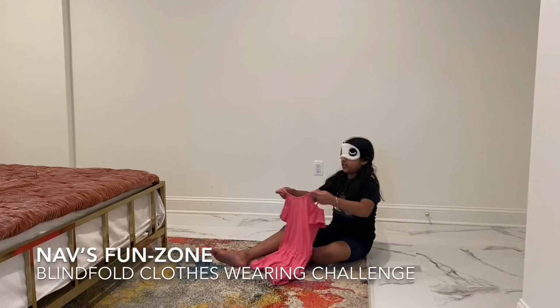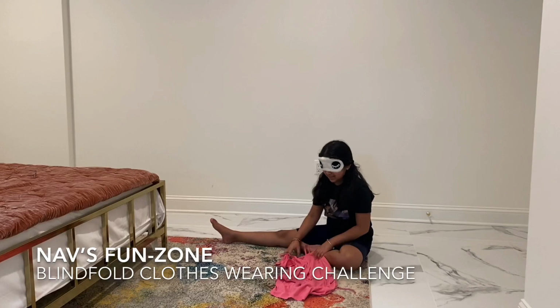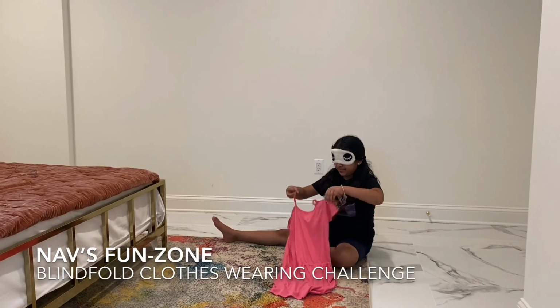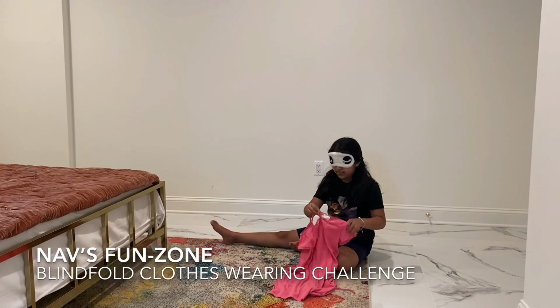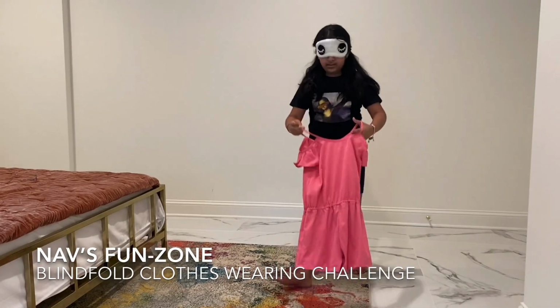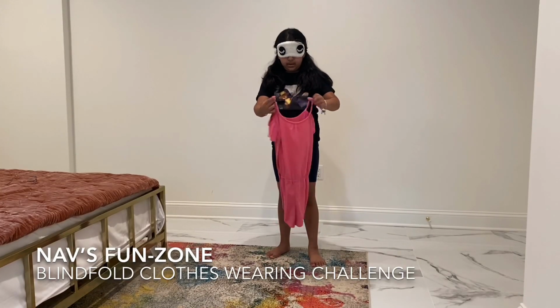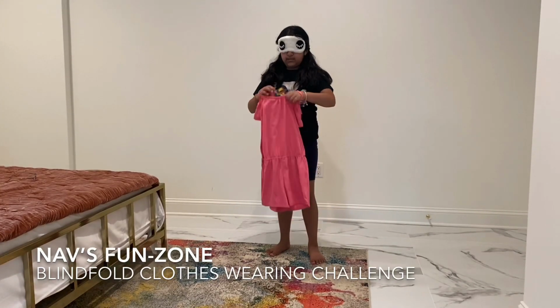Okay, I feel like these aren't inside out, so. Wait, is this a jumpsuit? Wait, okay. Where did this dress go? Because it feels like a jumpsuit for me. Let's put it on. Okay. Wait, I feel like I'm putting it on the wrong way.